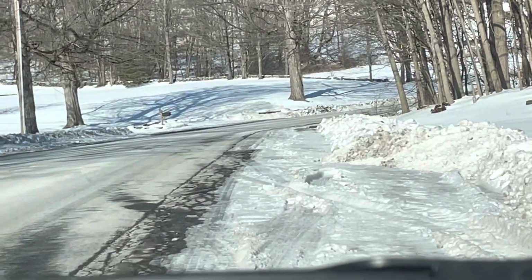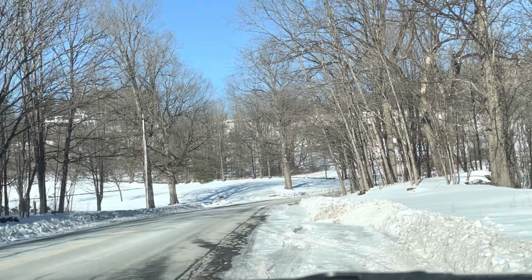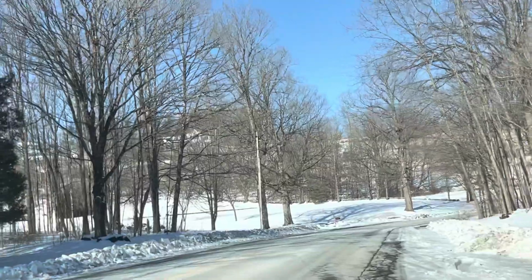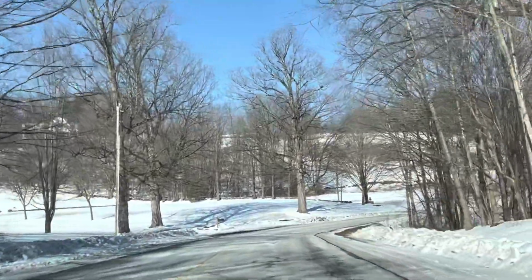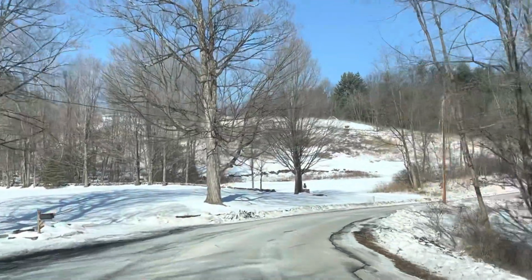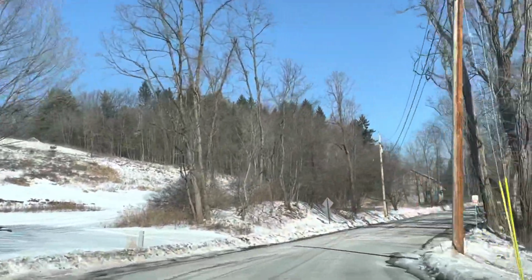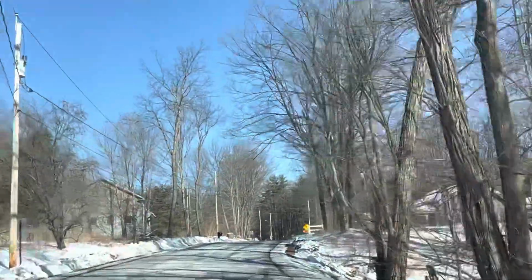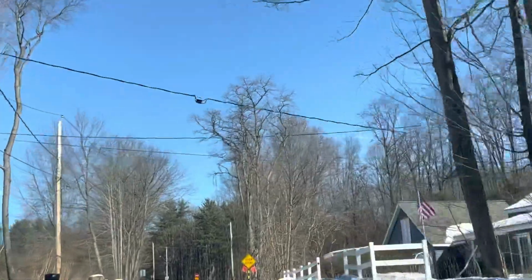We'll finish the video. Let me get you back out again. And we'll finish up. Before I go there, out in the woods as we're driving along, if you check the sides of the road, you'll see tracks in the snow. Those are deer prints, most of them. Some are rabbit prints. That is one thing I do like about the snow season, is that you can see what lives in the woods all around you. You can see the tracks and the trails.